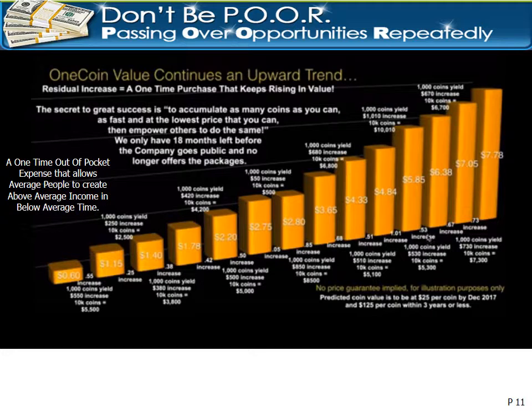Alrighty, and then again, you can see the increase. So it just keeps going up and up and up. Now it's predicted the value to be at $25 per coin by December 2017. Again, no guarantees. You always take a calculated risk. However, the calculations thus far is not one single person out of 2.5 million people. Not one single person has lost a dime. Then it's projected to be at $125 per coin within 3 years or less.